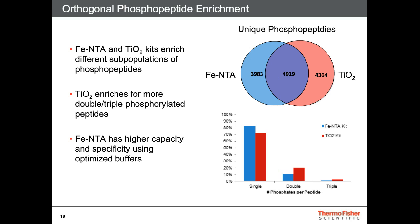A common debate in the literature is which method is better in enriching phosphopeptides. However, both iron NTA and titanium dioxide actually enrich different subsets of phosphopeptides. As shown in the Venn diagram, there's less than 60% overlap in unique identified phosphopeptides enriched using each method. Previous reports have noticed a slight bias for enriching multiply phosphorylated peptide species using iron NTA. However, we observe a slight bias favoring titanium dioxide with our newer buffer formulation. That being said, our iron NTA kit spin columns have approximately 1.5 times the loading capacity of our titanium dioxide kits, which makes them a little bit better suited for larger scale enrichment. Ultimately, the choice depends on the application and the peptides of interest.